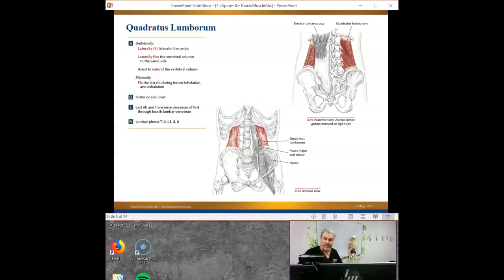It is an abdominal muscle because it is not in the thoracic region. It's below the ribs. And we think of our abdominals as being our tummy, but it's really this whole region that goes around the lumbar region until it gets to the back. It is the deepest abdominal muscle. These are important things to know about it.